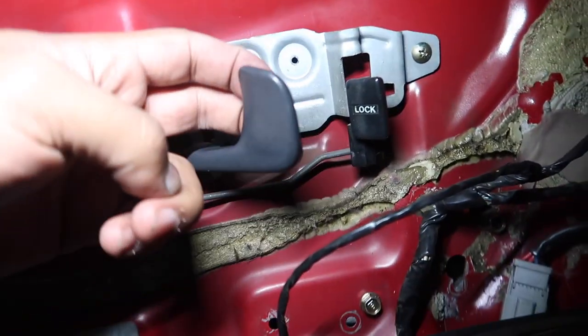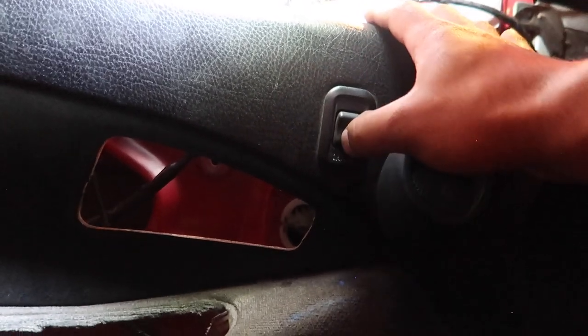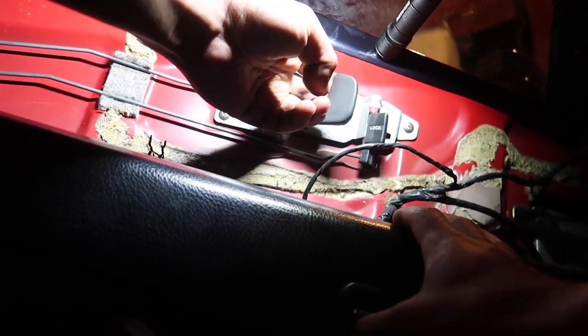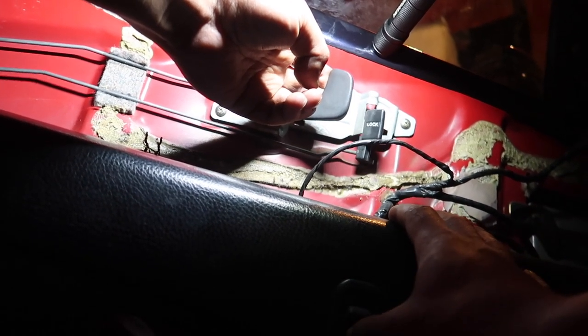So we'll turn the key on. If this was open just like so, or closed, and we press this, it would open and it would close. So let me show you guys real quick. So that's closed, right? Open, closed, open, closed, open, closed.